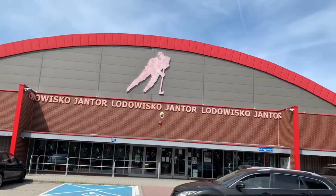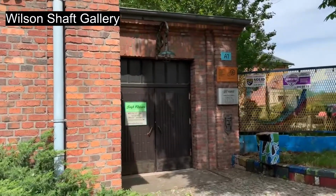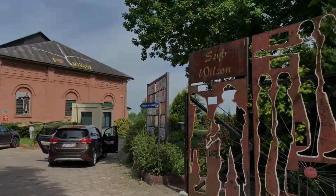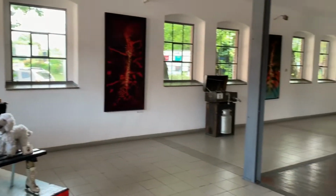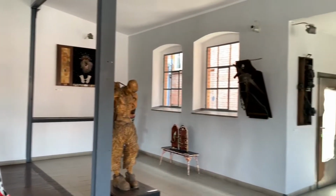And if you go a little bit north of the main town, you have a specific art gallery there, which is known as the Wilson Shaft Gallery. And some would describe it as Katowice's best art space, and it's actually located in the Pithead building, an old bathhouse of the old Wilson Shaft.